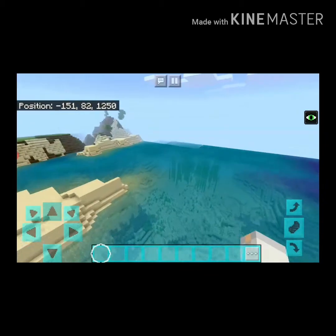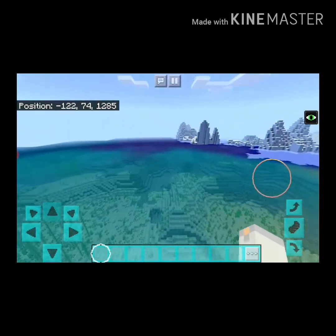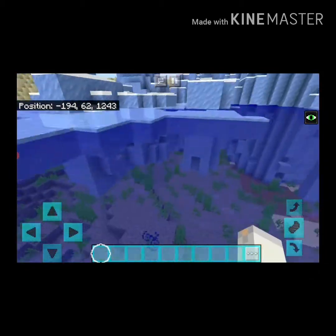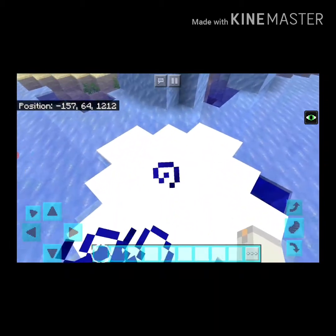Guys, seriously, can you tell why I put this add-on thing? It's awesome. Look at how pretty the water is. Also, this is just a random world that I'm going to be doing in the future on one of my videos. So, don't worry about this. Don't worry, you'll see it.